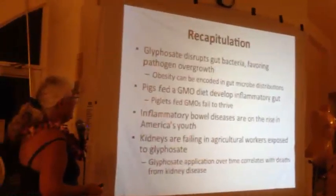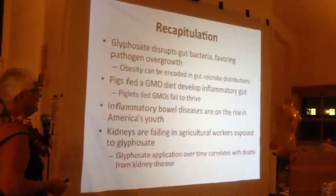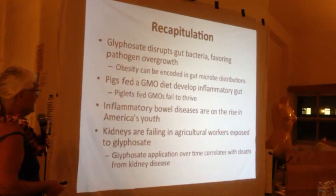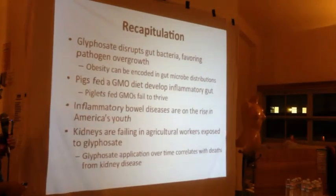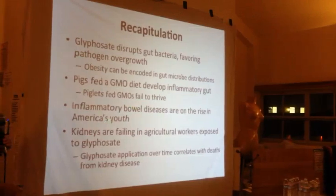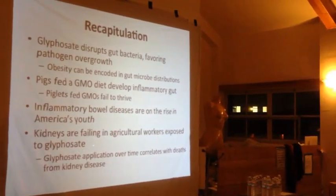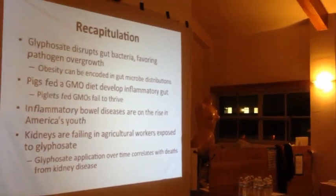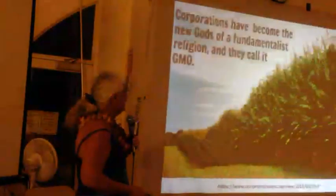So, recapitulation: glyphosate disrupts gut bacteria, favoring pathogen overgrowth, and obesity can be encoded in gut microbe distributions. Pigs fed a GMO diet develop inflammatory gut. The pig has failed to thrive. Inflammatory bowel diseases are on the rise in America's youth. Kidneys are failing and agricultural workers are exposed to glyphosate. And glyphosate application over time correlates with death from kidney disease. Okay, GMO crops and dying species.